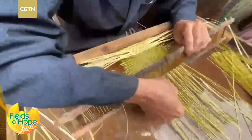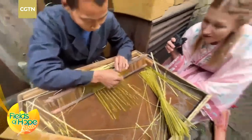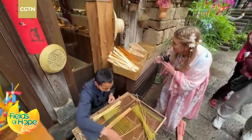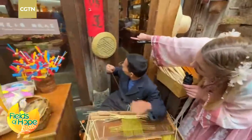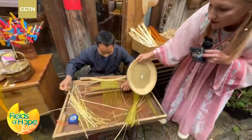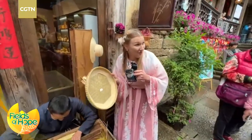I think he really is like a master craftsman. Wow. As you can see, I guess he finishes and it would make something like this. So what he's doing is he's weaving this part that will become like this kind of. Wow. So cool.